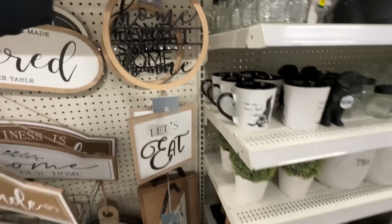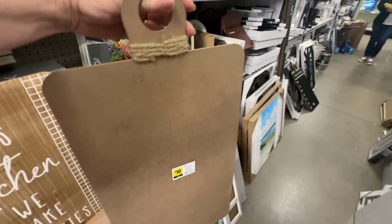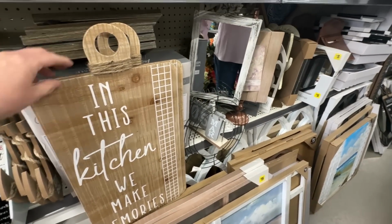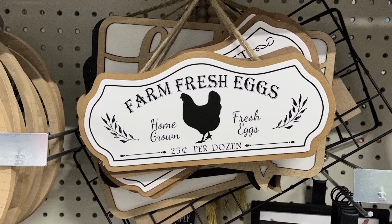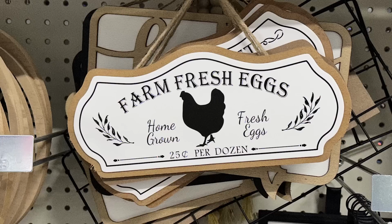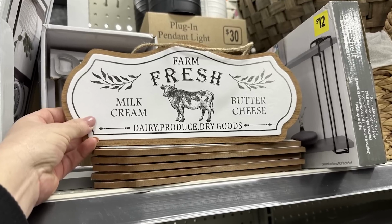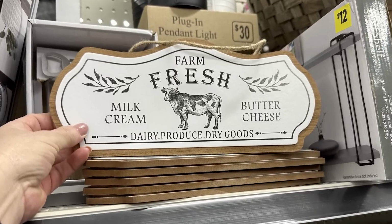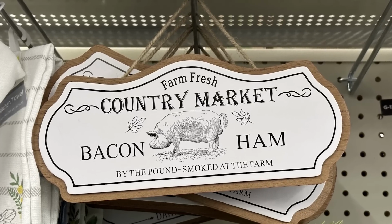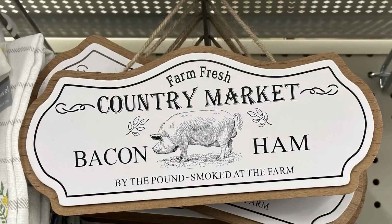That is incredible. They also have this sign that says, in this kitchen, we make memories, and it's shaped like a large cutting board, and that is $10. They have the farm fresh eggs with the hen on the front. That is $3. I was also able to find the one with the cow on it that says farm fresh with milk, cream, butter, and cheese, as well as the one with the pig on it that says country market bacon and ham. All of those are $3 each.